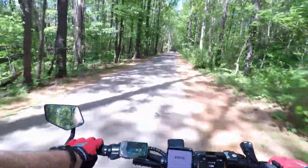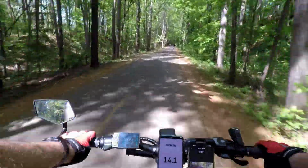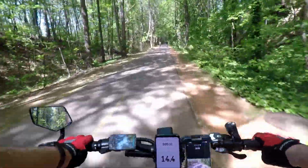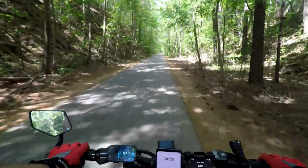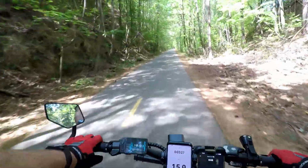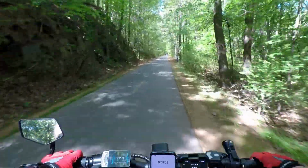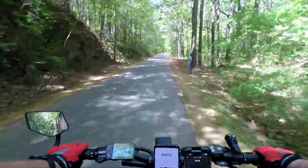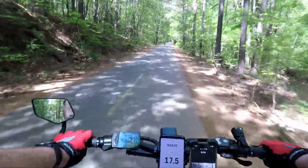So it's nice and cool back here in the shade. Great day for a ride. I believe I mentioned it already, this trail officially goes 61.5 miles to the Alabama state line, where it turns into the Chief Ladiga Trail, which goes, I think, another 30 some miles towards Anniston, Alabama.